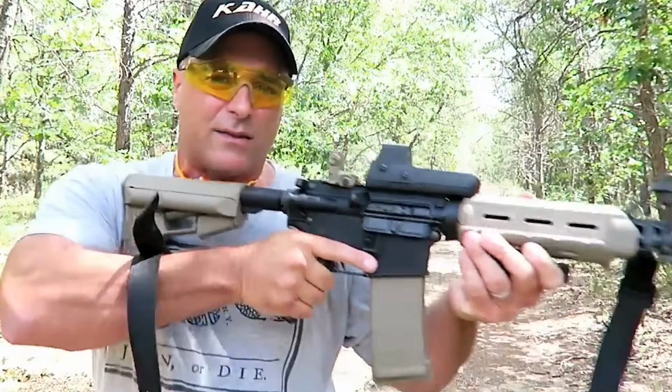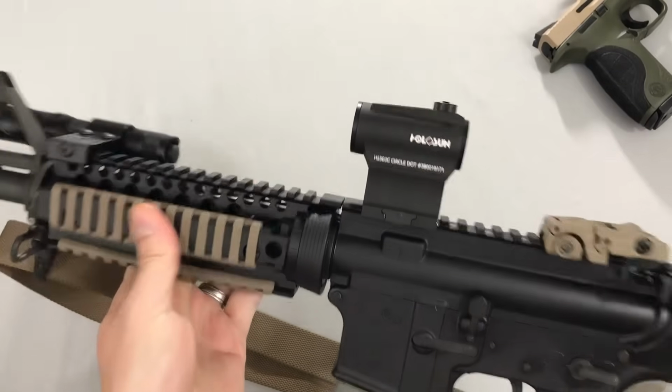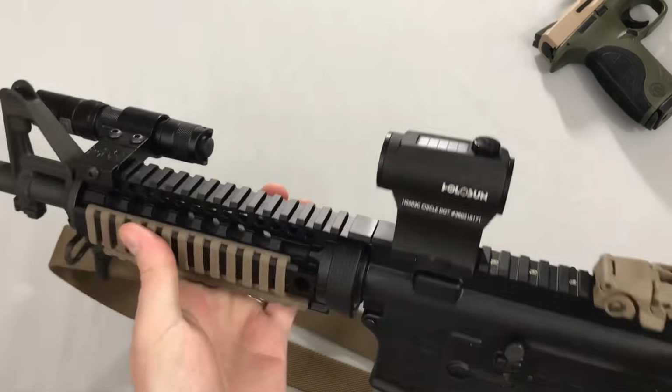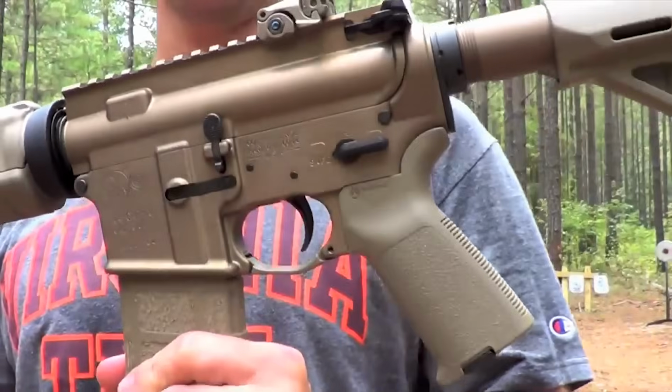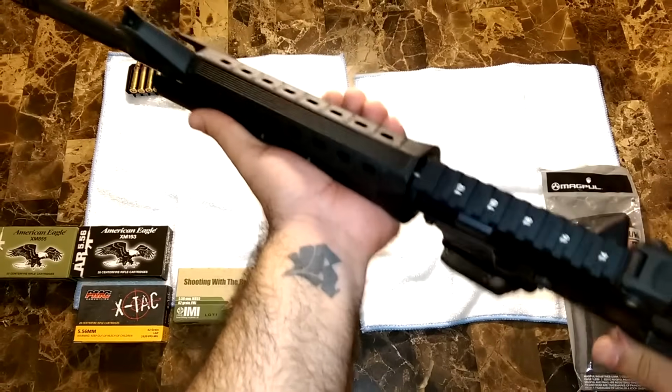Upgrades are easy if you want to modernize the platform. A free-float M-lock rail, a better pistol grip, or a flat-face trigger can all go a long way in making the LE6920 more customized to your shooting style.